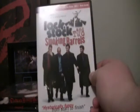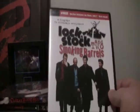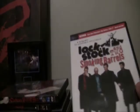Next up, Lock, Stock, and Two Smoking Barrels. Excellent movie. If you haven't seen it, I would suggest either renting it, picking it up on DVD, or I believe this is also on Netflix instant streaming, but excellent movie.